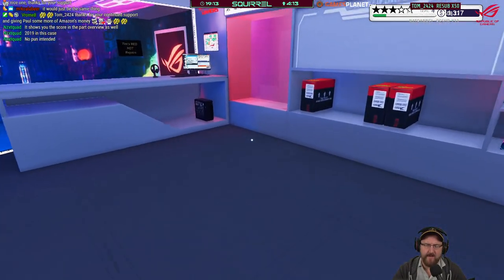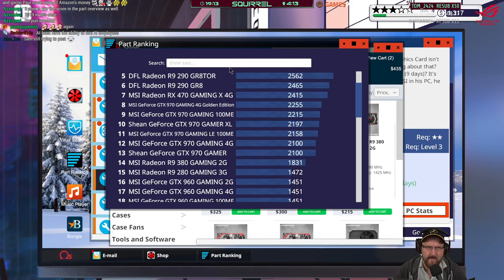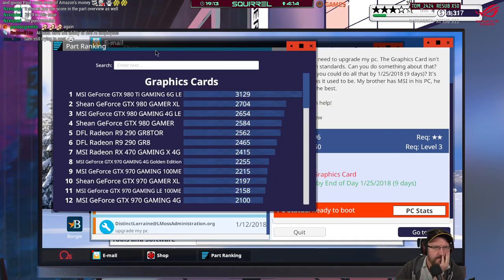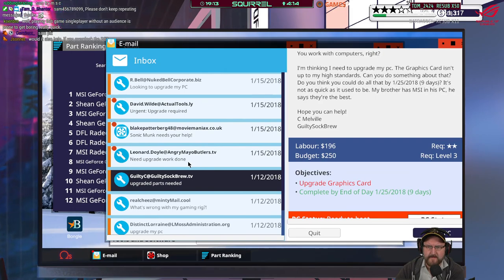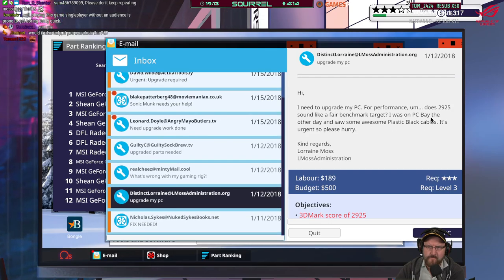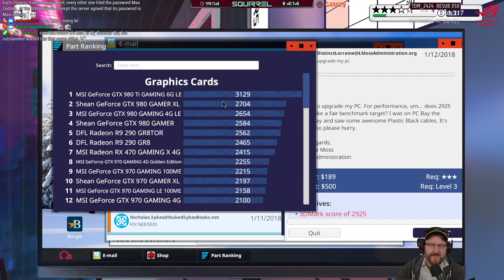Which is the app that tells us what score you'll get? It's not, is it that one? Oh. Is this the score? Does this just go off graphics cards? Is it literally just graphics cards? What the heck? That's so weird. 2925, sound like a fair benchmark target. Is this the benchmark?